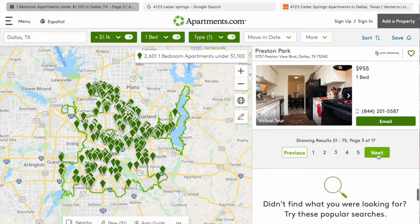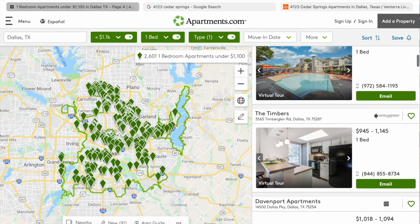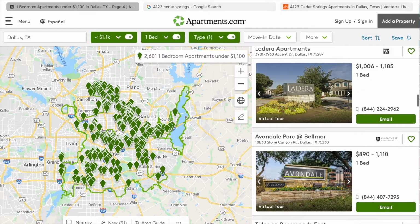They say when you know what you want, it's easier to get what you want. So if you make a list and you really are specific about what you want, some of these you'll quickly see just don't even fit into that.